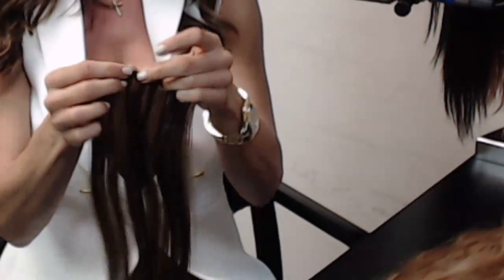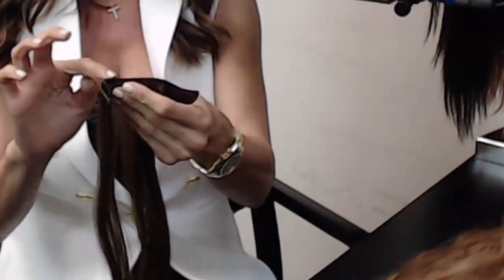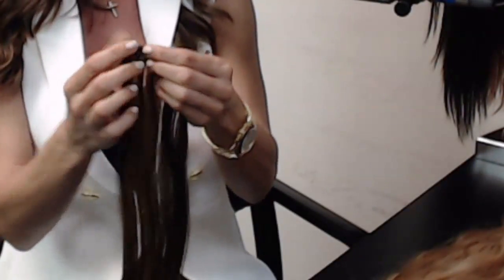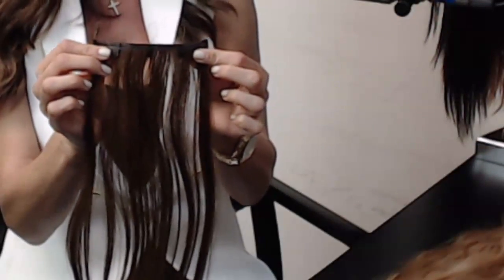So it's a very thin little, what would you say this? A thin area where the hair is hand tied, and there's little metal cylinders, and you put your hair in this. So you're pulling your hair through that little tube, and then you crimp this bead closed. Yeah. Okay, and that's what holds it on. Yeah, so there's hair on your hair, no glue involved or tape with this one.